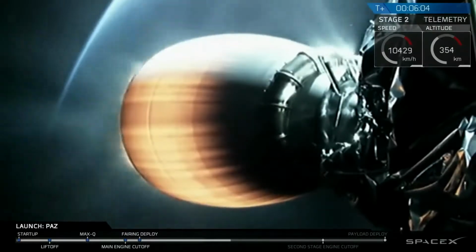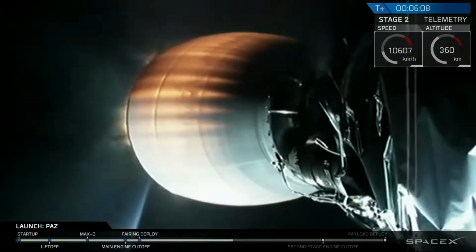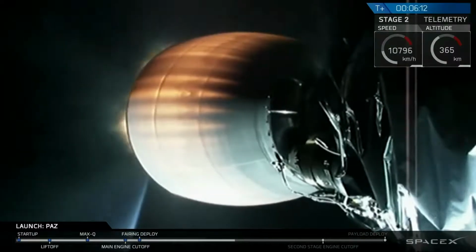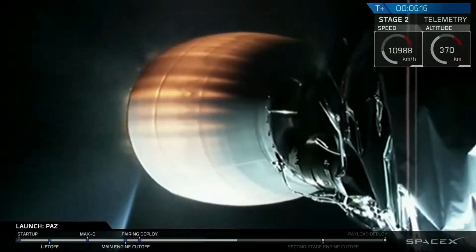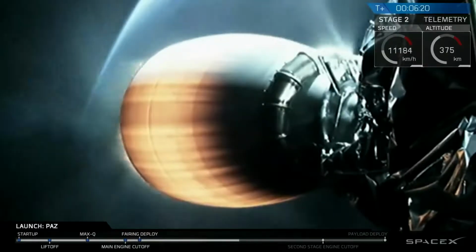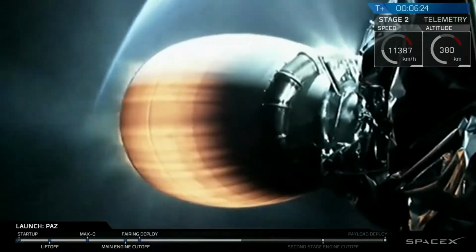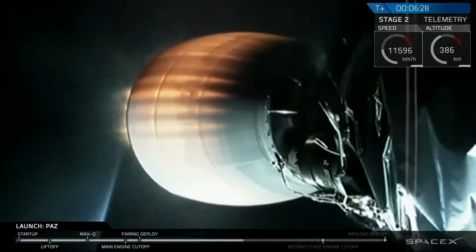For those of you just joining us, we did have a successful liftoff of the Falcon 9 rocket at exactly 6:17 a.m. Pacific time from Space Launch Complex 4 at Vandenberg Air Force Base. Shortly after that, the first stage completed its job and separated from that second stage. We're currently watching the second stage as it continues its first burn, its only burn today, accelerating that PAZ spacecraft to a low Earth orbit.